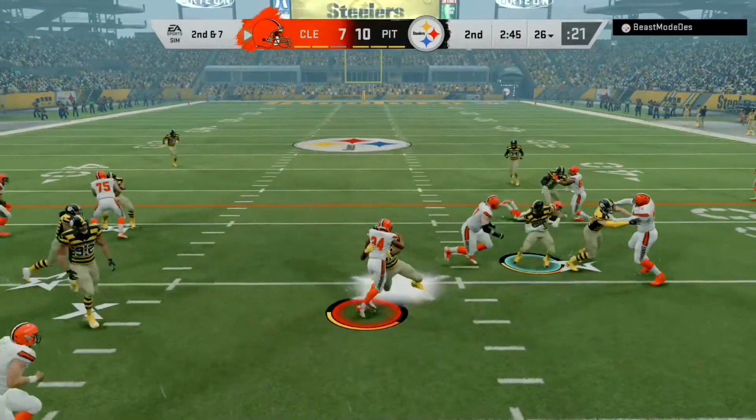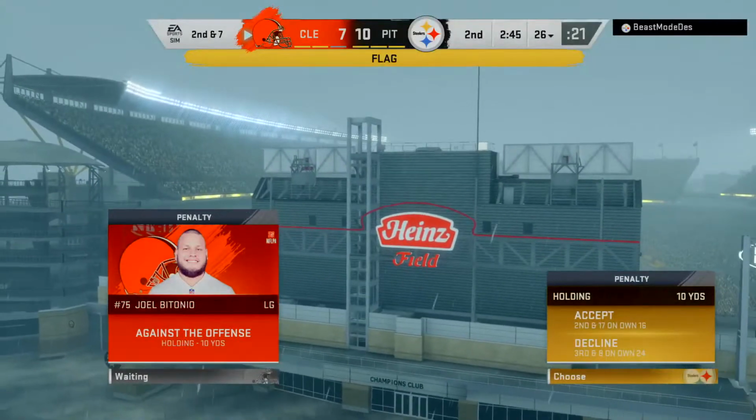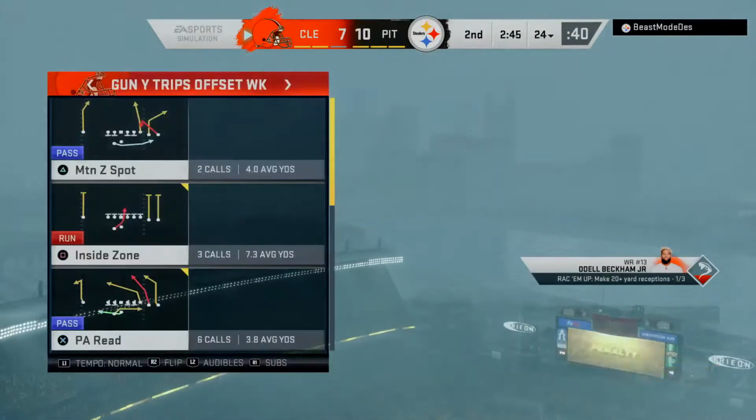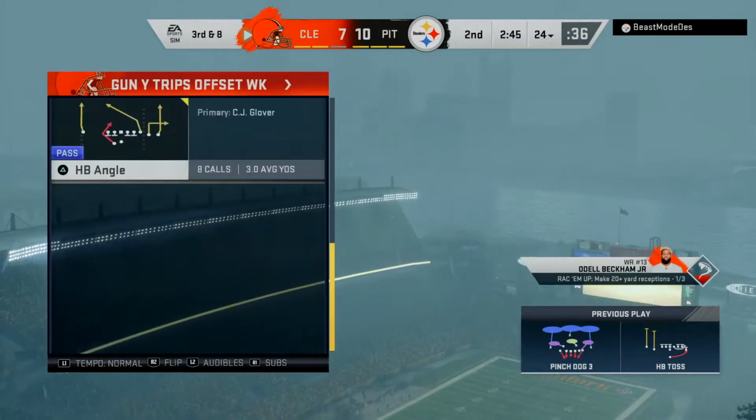Now again, right side. Glover. And good pressure defensively to stop him for a loss of a couple. Now there's also a flag to go with it. Now they had stopped him for a loss on the run anyway, so they'll decline that.